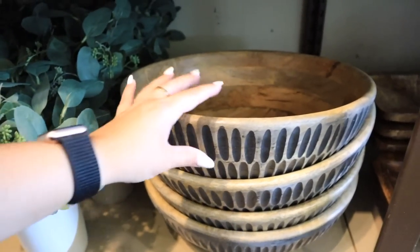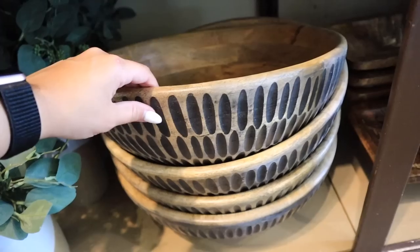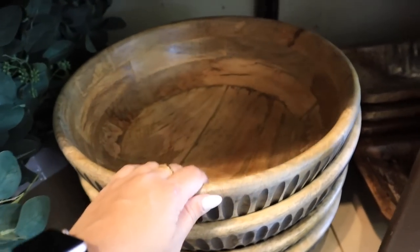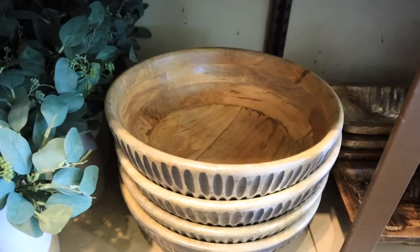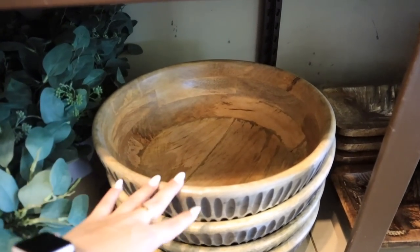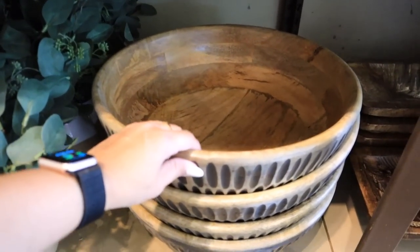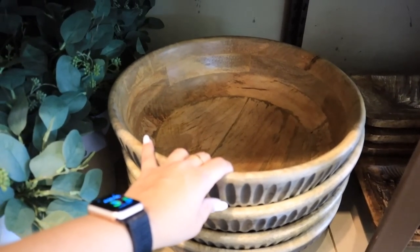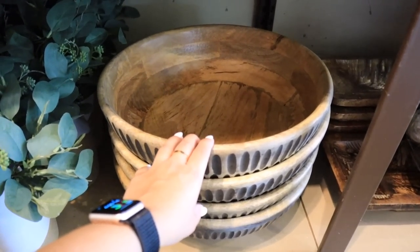I'm obsessed. Hello. This bowl is so pretty. It is actually carved and it has black paint in the carvings. This is a stunning bowl. You could use this honestly for anything. You could use this for decor. You could use this for serveware, like as a salad bowl. You could even use it to have the fanciest candy bowl for Halloween ever. I love this bowl. It is $50. It feels like really good quality and it's a really good size.